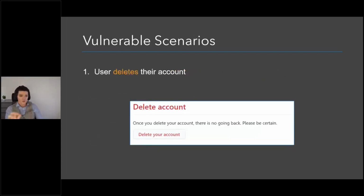So there are three main scenarios when talking about repo jacking that can make an account, or a repository or URL, vulnerable to repo jacking. Scenario number one, a user deletes their account. That's the obvious one, right? Someone deletes their account, so obviously it's up for grabs by anyone. And any URL pointing to that is going to get hijacked essentially.